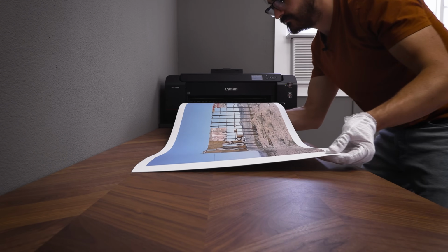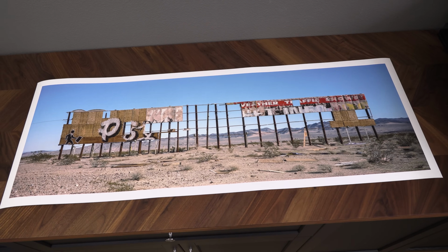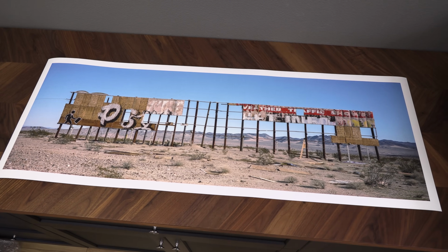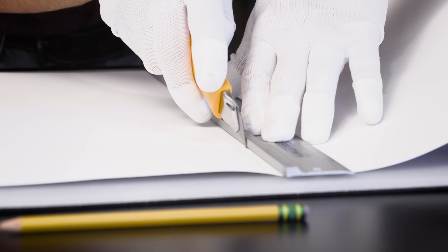Starting with maximum print length. So the Pro-1000 can print pretty damn long at 47.2 inches. That's been hugely beneficial to me because I do a lot of panoramic photography, and that maximum length has allowed me to make 15 by 45 inch prints, which is a size I just happen to love for my 6 by 17 negatives. Sure, you gotta cut the paper ahead of time from a roll because there's no roll feed on this printer, but that's no big deal. You just get the right tools for it.